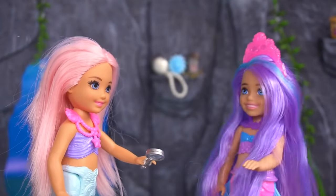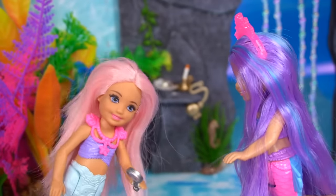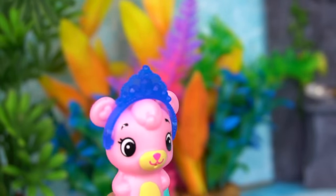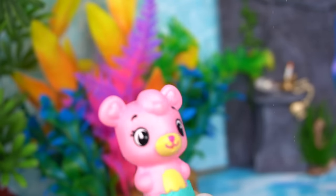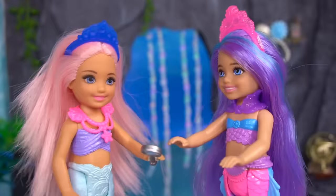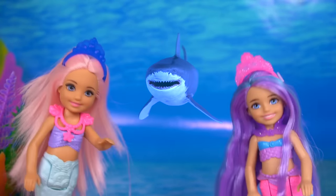Pearl! Your crown! Oh, my crown! I must have dropped it when we went to the cave. My mom is gonna be so upset. I'm sure she'll understand if you tell her the truth. Pearl, are you looking for this? Thank you! I think you guys should go meet up with the rest of the group. Good idea. Wait, first let me find a special place for this gift. Okay. I'll put it right up here. Let's go meet up with the rest. Yes, let's go. Chelsea, watch out. Woo!